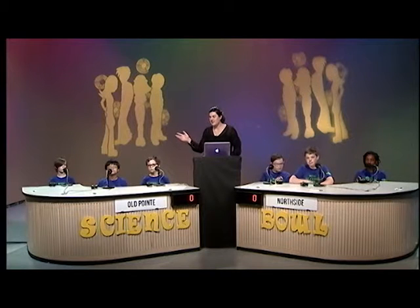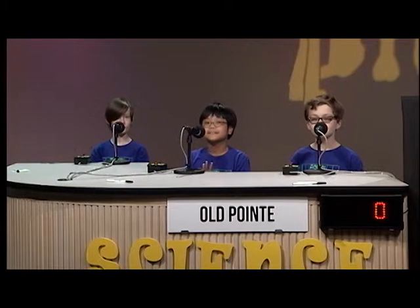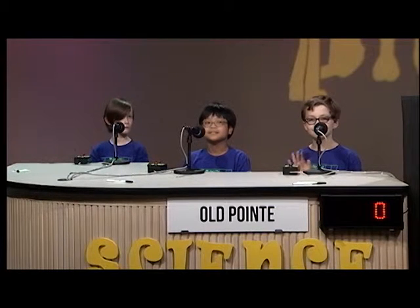So to my right, we are going to introduce our contestants. On the outside is Caleb King. In the middle, the captain for Old Pointe is Angelo Muttuck. And right here is Hunter Truesdale. All right, to my left from Northside Elementary, Lua Yusefian. In the middle, we have our captain, Nate Husser. And then Nick Stewart is also here joining us.